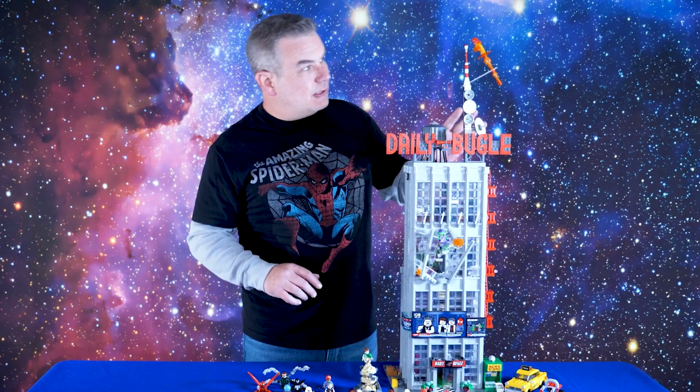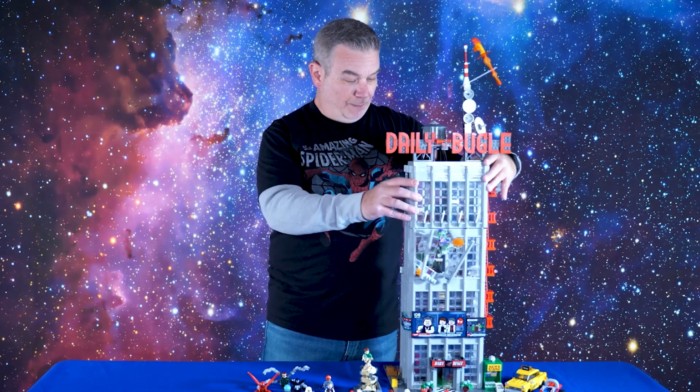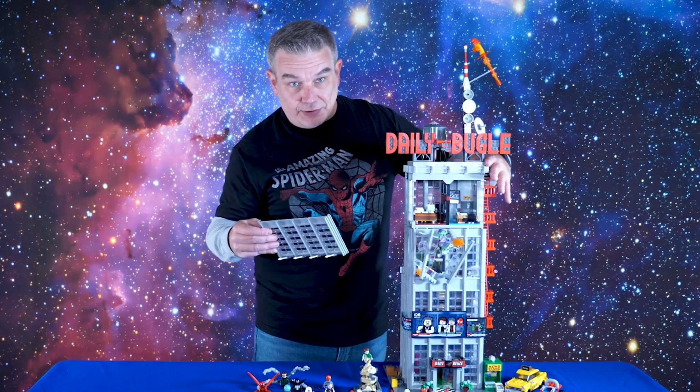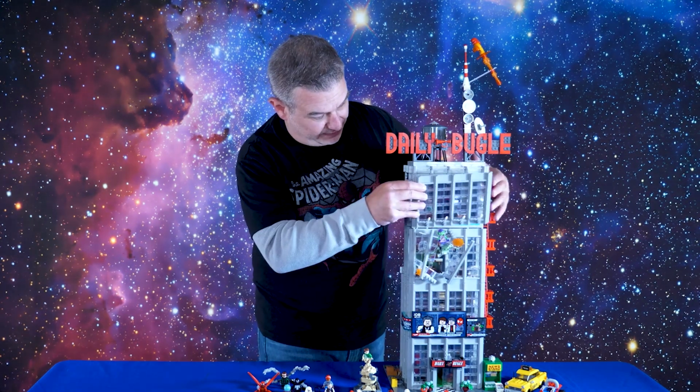Like I said, I think it's almost 3 feet tall when it comes in. Just like the modulars, each piece lifts off floor by floor, and then also the fronts come out to reveal the inside. So we'll go through and take a look at each one of those individually.